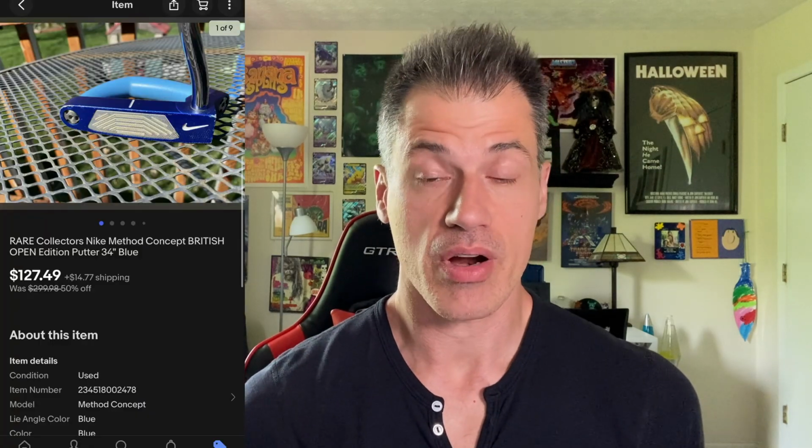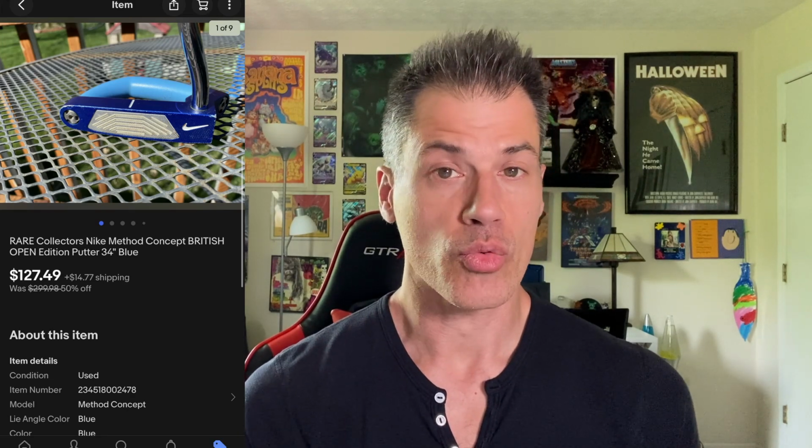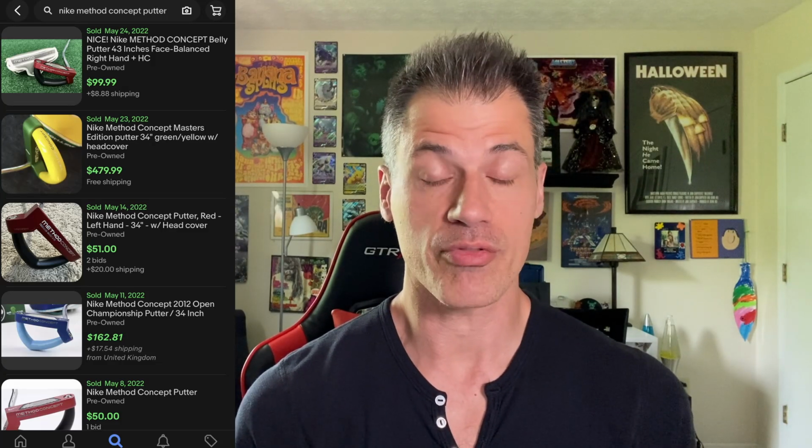All right, we're going to kick it off with golf here. This is a Nike Method Concept putter. I'll tell you what, I found this on Marketplace for $40. I asked $30, he had it listed for $50, so we met in the middle at $40. Great set of putters. They have different styles and variations. There's a comp that I will put on the screen here in just a second, one that sold for $500. Check Facebook Marketplace if you can find them because a lot of them sell for a very high dollar amount.